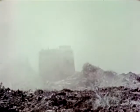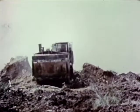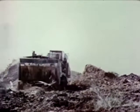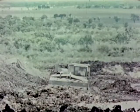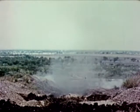Another practical development underway at the Mobility Research Laboratories may soon prove to be a boon not only to the Army, but to the construction industry as well. This odd-looking machine, known as Red Sod, repetitive explosive device for soil displacement, represents the first really new concept in earth-moving since the advent of the bulldozer.